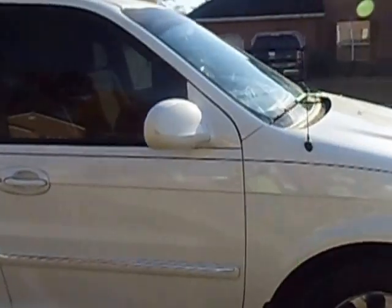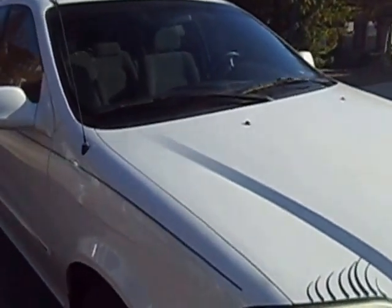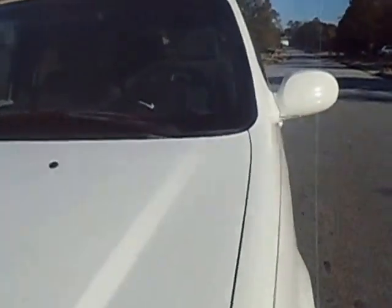This van is ready to go. Believe me, you have nothing to worry about. No repair needed. You know what I mean? It's fantastic.